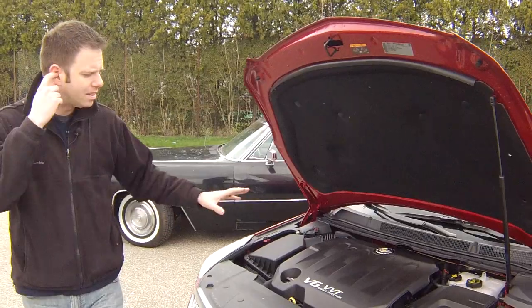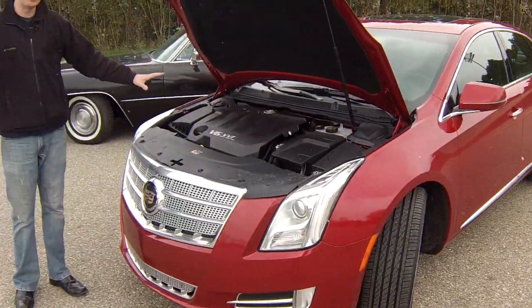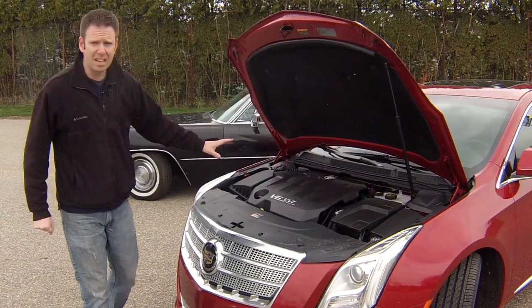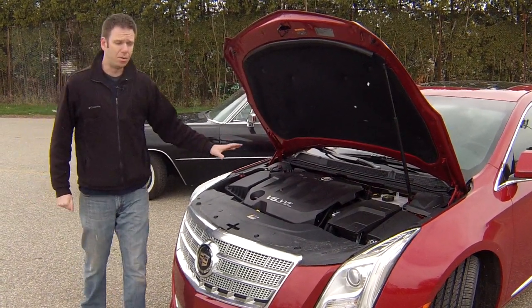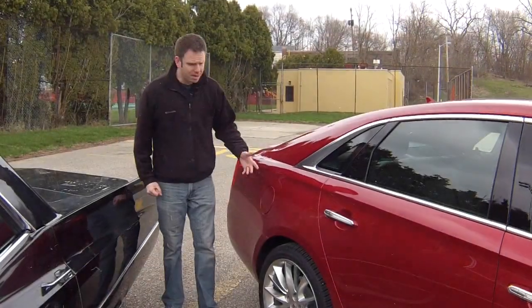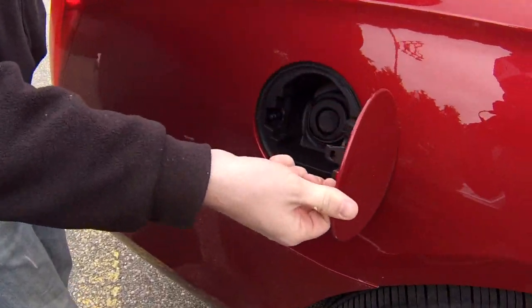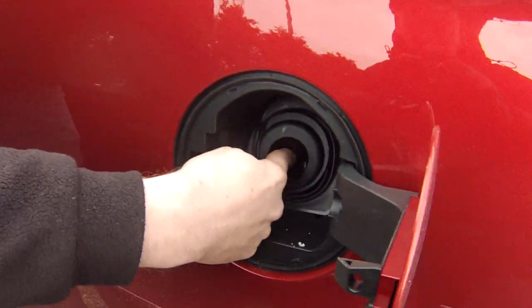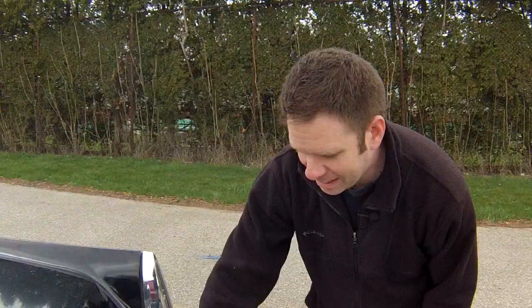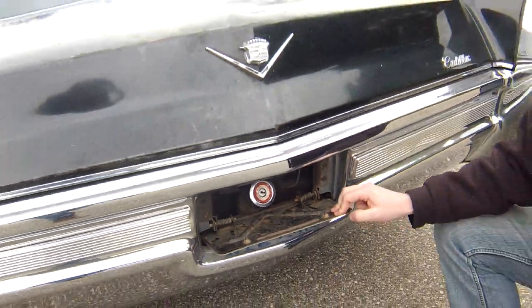One thing we haven't mentioned is that this V6 powers an all-wheel drive car with a 6-speed automatic transmission. Not the highest tech transmission that we have on the road, but considerably better than the 4-speed automatics of old in that Fleetwood Brougham. As we talk about fuel economy, one of the clever new features of the XTS is in its fuel filler. It has a capless fuel filling system, so no need for a cap, just insert the fuel nozzle right there. It's a direct contrast to our old 1968 sedan DeVille, which has the fuel filler hidden in such a safe place, hidden behind the license plate.